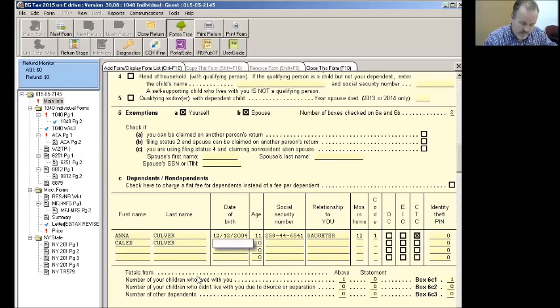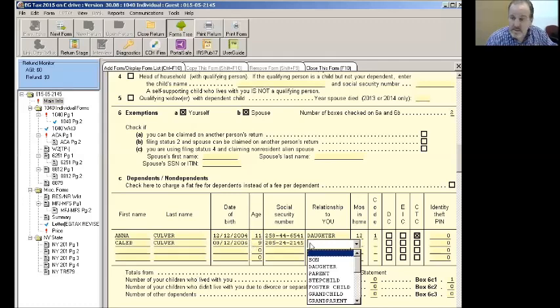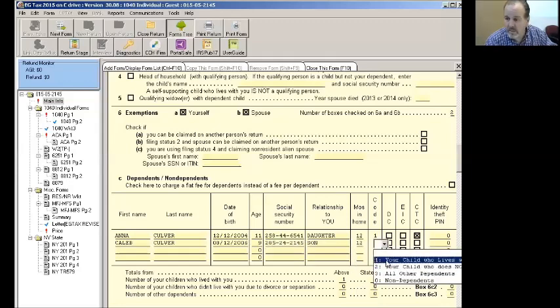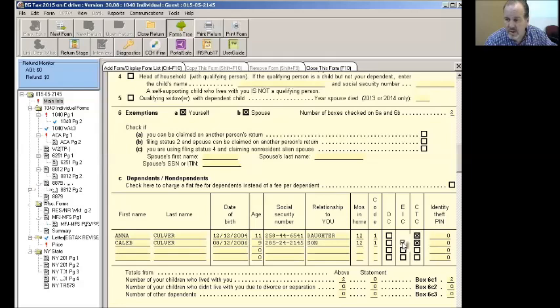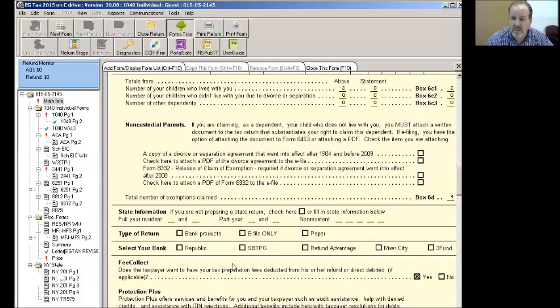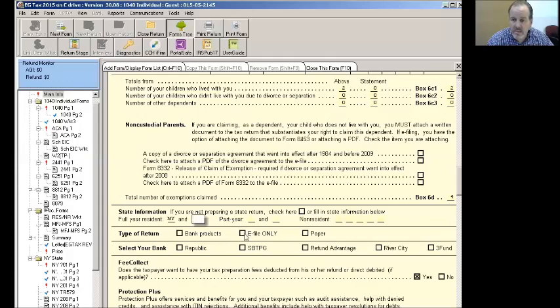Okay, we got a son that lived with us all 12 months. Going to go ahead and check. Always check your earned income credit, whether you know they're going to qualify or not. In this case, we do have some dependent care, as it says on there, and check the box, but we won't jump into that one yet. Okay. They lived in New York all year long. All right. We're going to electronically file it.